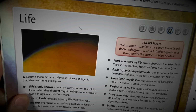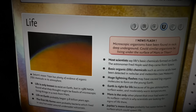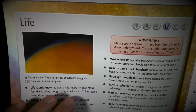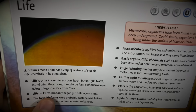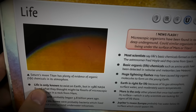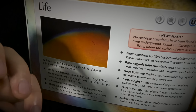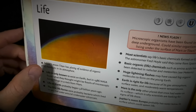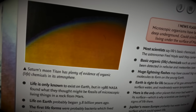life. Saturn's moon, Titan, has plenty of evidence of organic life. This book was written in the early 2000s. But it's still roughly up to date, I would say, as far as I know, a limited bit I know. So its moon Titan has plenty of evidence of organic life, chemicals in its atmosphere, meaning generally that it's carbon-based life, which is what we are. Most of our molecules in our body have a core component of carbon atoms in them.